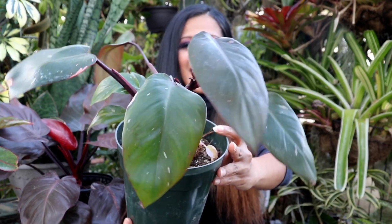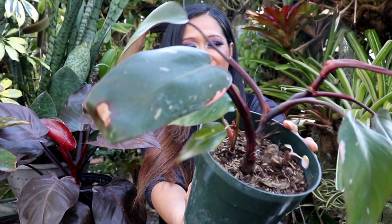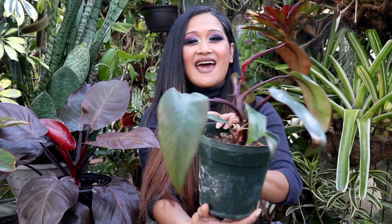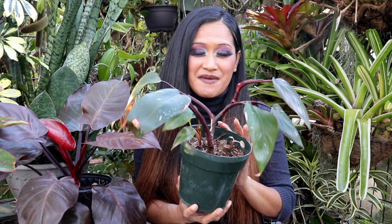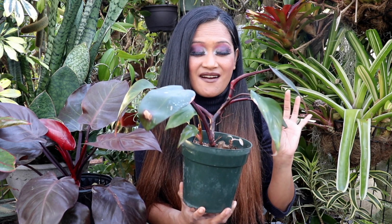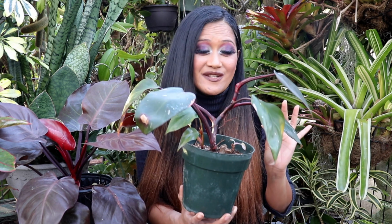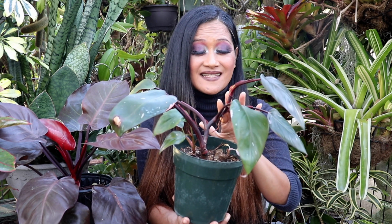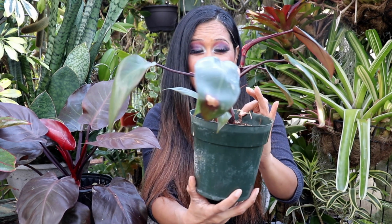And on here you're actually seeing a little bit of speckling on the leaves, just barely a little bit. And I think more people have had bad experiences than good experiences with the pink princess. And this is one of those plants that are very, very expensive right now. So it's important for you to note that these are plants that are known to lose their variegation in time.